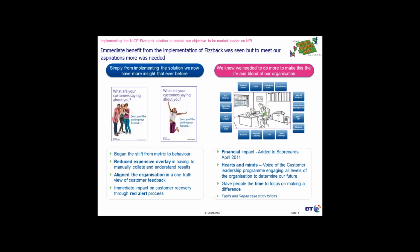Lee also touched on the point around service recovery. What it allowed us to do from implementation was to flag red alerts. So customers that scored a 1 or a 2 on the NPS question, we were able to collate that information and directly contact those customers, and still do. It's the team managers in our community that have that responsibility, both to contact the customer and ascertain why they scored a 1 or a 2, but importantly also to coach the individual in their team that was the last person to speak to the customer, who could have prevented that happening in the first place.